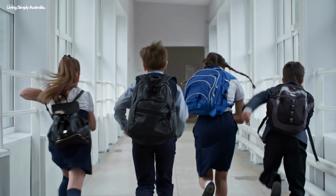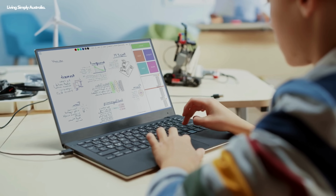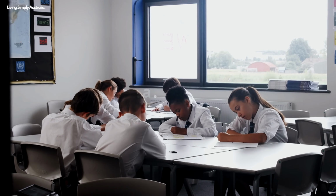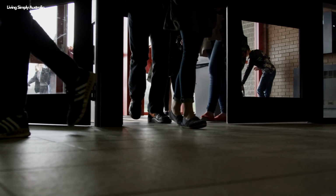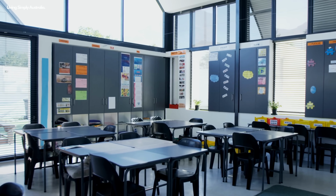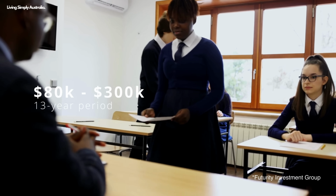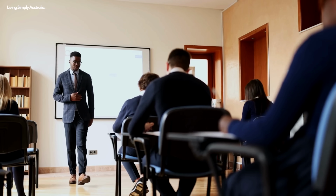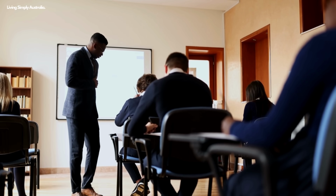To this, you also need to consider extra costs, such as uniforms, electronic devices, for example, an iPad or a computer, transport, and general school activities, which can amount to over 7k per year. Now, if you want the bigger picture, a report by Future Investment Group notes that over the period of 13 years of schooling, the average cost of education in Australia, including tuition fees and ancillary costs, can go from 80k to 300k depending on the type of school and area, with government public schools or those located in regional areas being generally more affordable than Catholic or independent schools, or those located in major cities. Now, if you want to know more about the school system in Australia, I have a full video about that. Leave you a link down below.